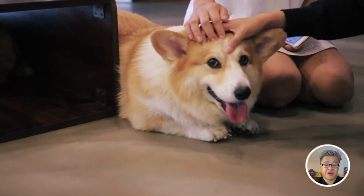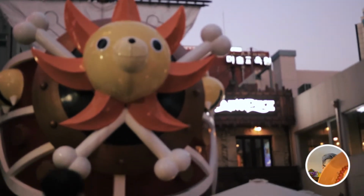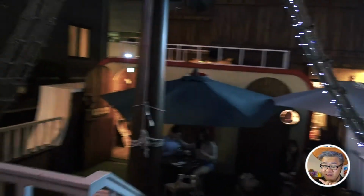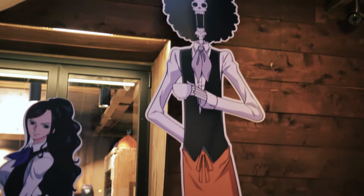There are tons of very interesting coffee places in Seoul, such as this one. Okay, I'll stop. You can get freaking devil fruits as cakes there, so that was pretty cool.